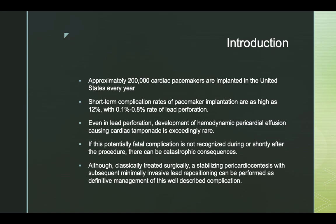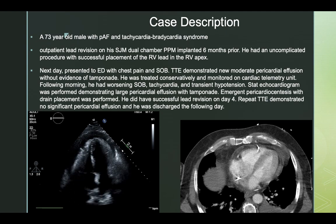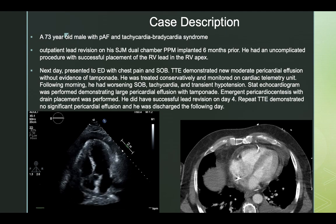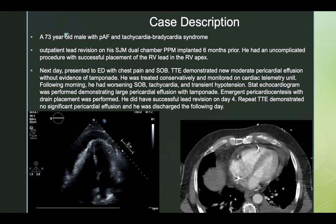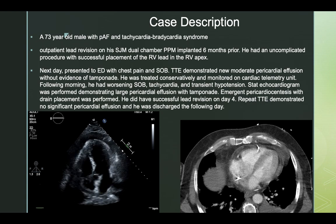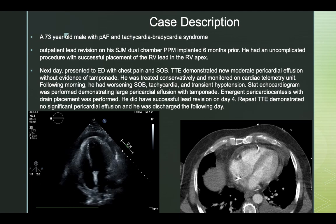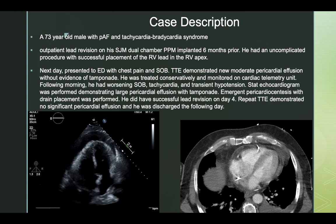invasive lead revisions. So we present a case of a 73-year-old male with a history of paroxysmal atrial fibrillation and tachycardia-bradycardia syndrome who was seen in the cardiology office for routine follow-up after a dual-chamber pacemaker was placed 6 months prior. On device interrogation, the patient did have evidence of lead dysfunction and dislodgement, and he was scheduled for lead revision. He did undergo lead revision, which was uncomplicated, and the patient was discharged home.